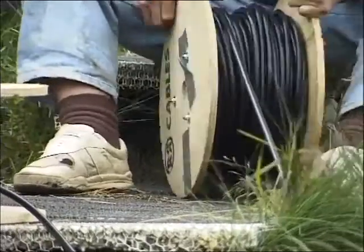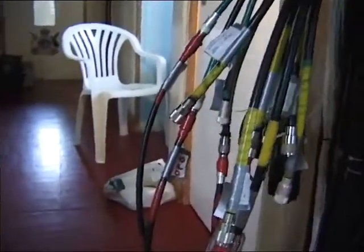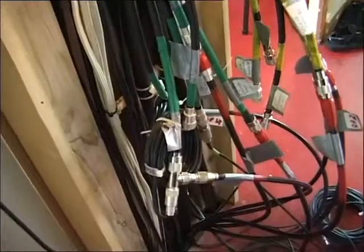This DXpedition has used an awful lot of coaxial cable. We brought about 11 spools of coax, or drums as they refer to them here, about 1.2 kilometers of coaxial cable, and we've used every bit of it. We maybe have 3 or 4 meters left on the final drum, but we've used it all.